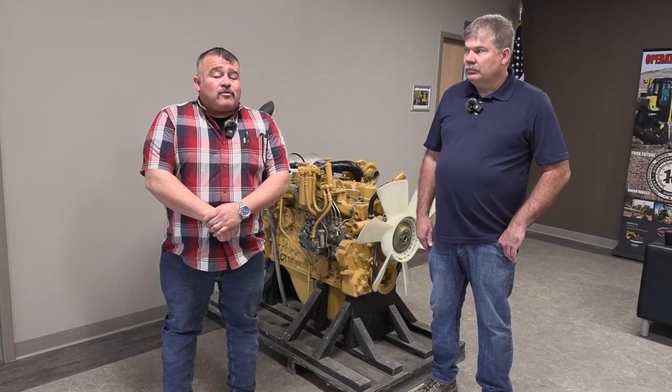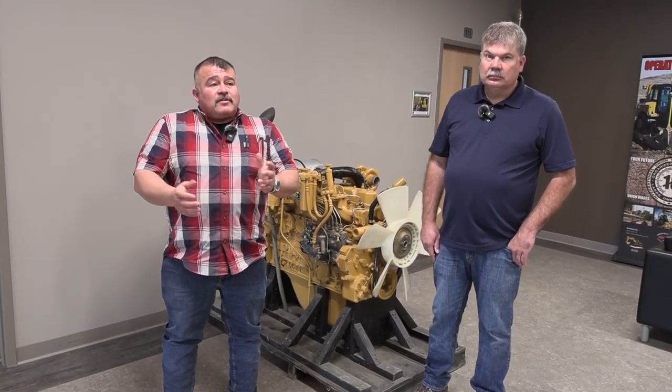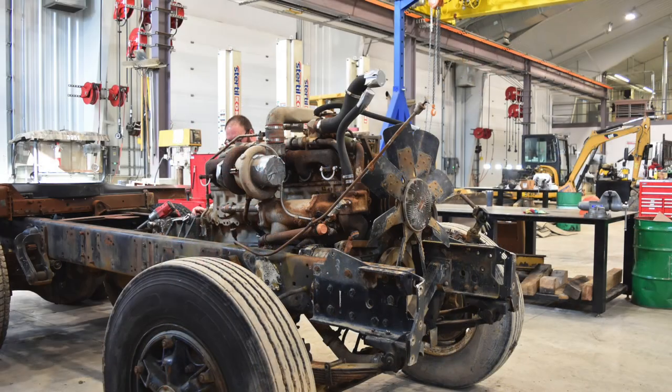The nice thing about the four training facilities is that every site is pretty much the same amount of equipment, same amount of training. The only difference between this one and the other ones is this one has our dedicated maintenance technician program.